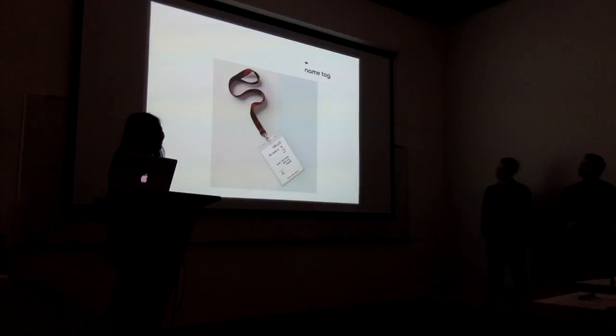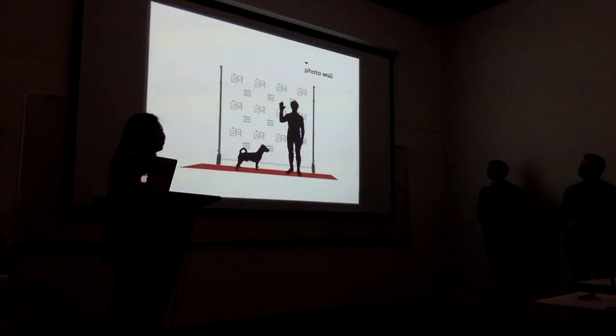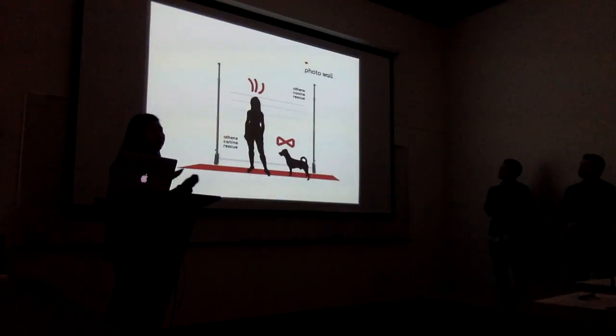It's really awkward, so avoid anything like that. And the last ones are the photo walls. I think it would be really great at the events. Just taking a picture and then posting on Instagram, it would be a self-advertisement after all. And I think it would be really good, great experience with your dogs.